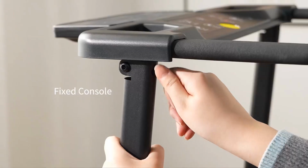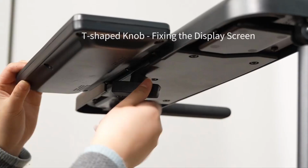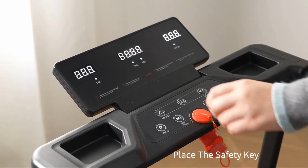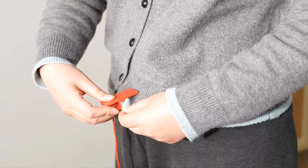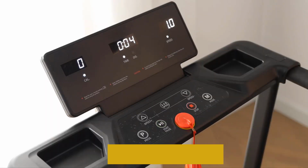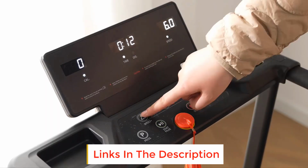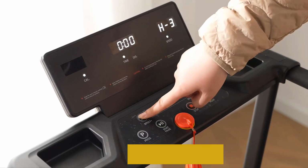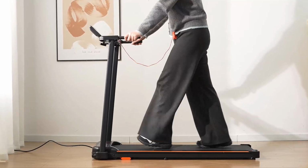This is adequate space for a small runner, but it's not suitable if you have a long stride or wide running stance. One thing we do like about the running surface is the turf-like texture they've used. You definitely won't slip. We were impressed by the control panel. It's simple compared to high-end treadmills, but it's very easy to use.